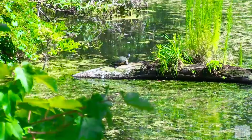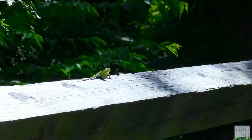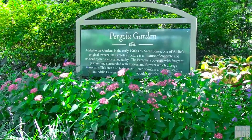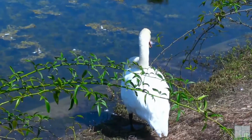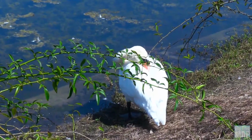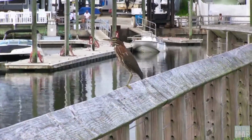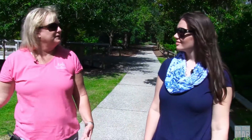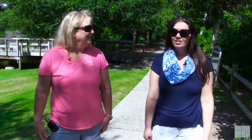Airlie Gardens is part of the North Carolina State Birding Trail, and over the years we've identified more than 200 different species of birds in the gardens. And every month we have a bird hike with local experts and our environmental education staff, so they help you spot the birds, learn what their calls are, and then we record them in eBird so that we're going into a national database of what birds are in what parts of the country.